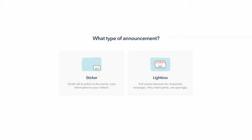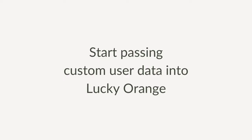Another way to communicate with your customers without actually gaining feedback is to make an announcement to them. Let them know that there's a sale happening on your site today, or let them know about an upcoming event that you want them to attend. With Lucky Orange announcements, you can do this by either putting a pop-up overlay on their screen, so it's the first thing they see when they land on a URL, or you could do it as a nice little blurb in the corner, so they know it's there, but it doesn't overtake their entire experience.